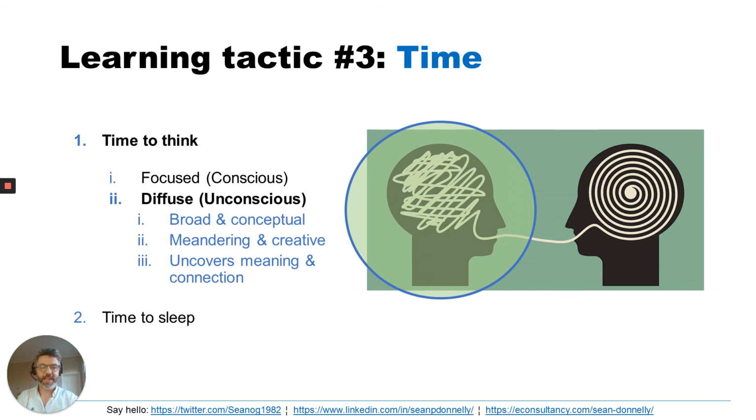So diffuse thinking is really important because it is broader than the focus mode, and so can be really great at helping you connect new learning with existing knowledge. When you have ideas in the shower, for example, or when the answer to that pub quiz question pops into your head the day after the quiz, that's your diffuse mode thinking doing the work. You don't realize it's happening, but it's happening all the time. So to go back to the gym analogy, you've done your burpees, but then you rest. And the next time you go back to the gym, you'll be a little bit stronger and you'll be able to do a little bit more.